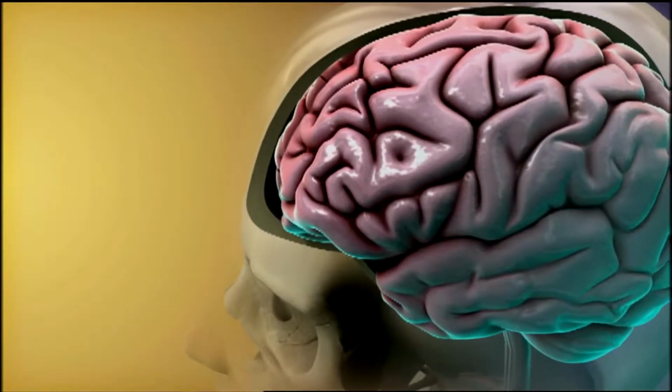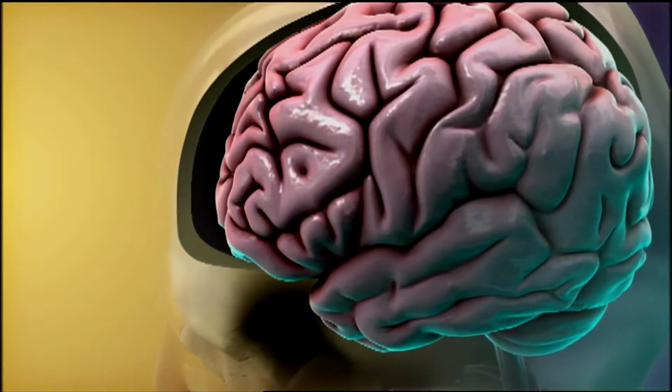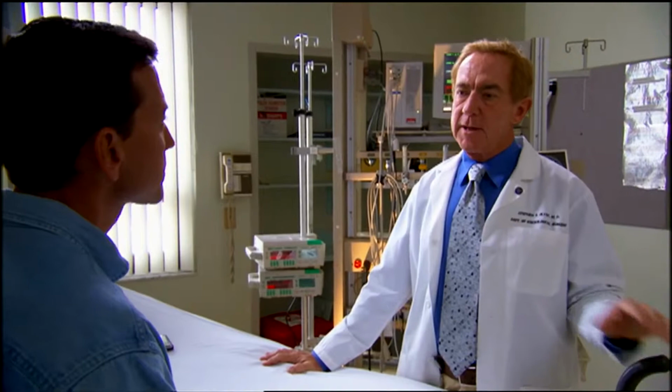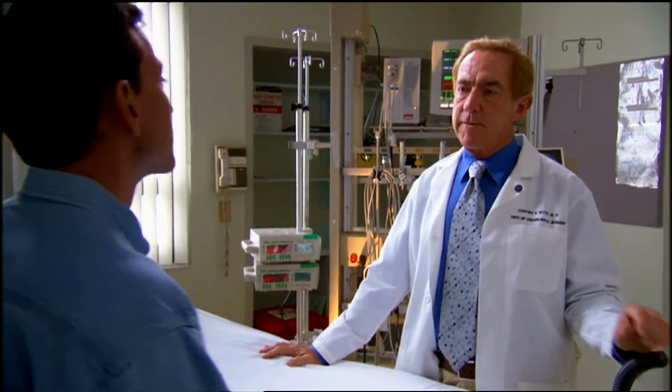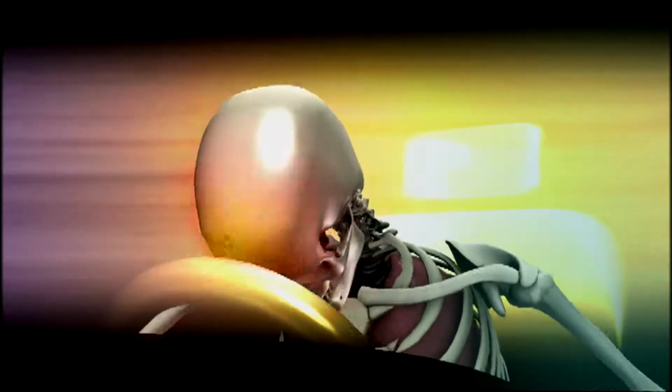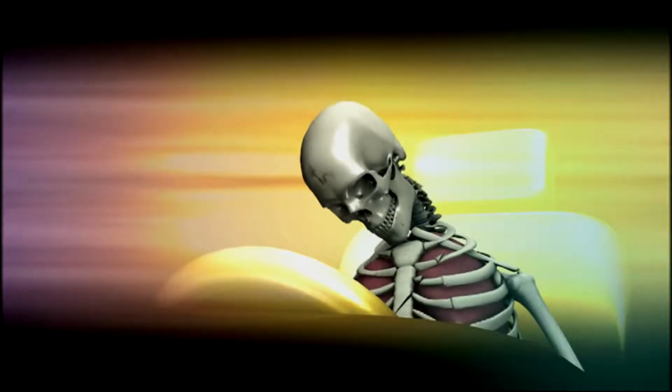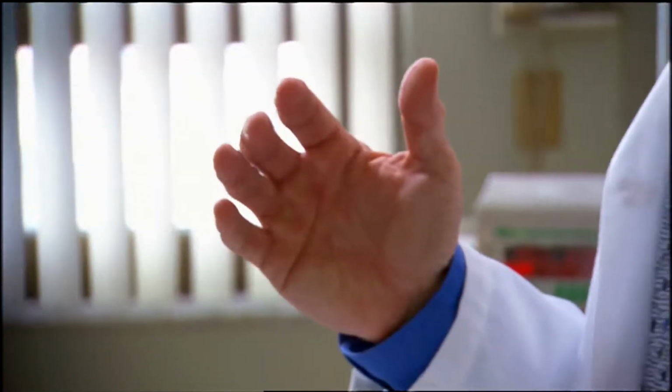The brain is enclosed in a rigid case, the skull, and it's cushioned and surrounded by the cerebral spinal fluid. The cerebral spinal fluid is actually a different density than the brain itself, so in the event of an impact to the skull, the brain begins to move, the cerebral spinal fluid begins to move, but it moves at a different rate than the brain. So it will actually displace the brain in the opposite direction of the initial impact to the brain.